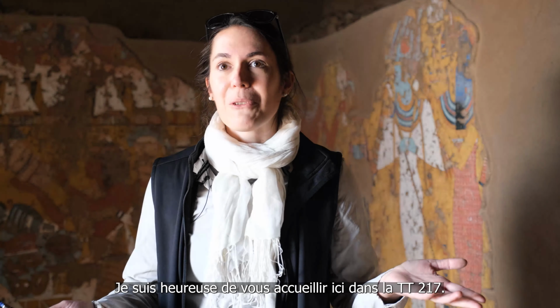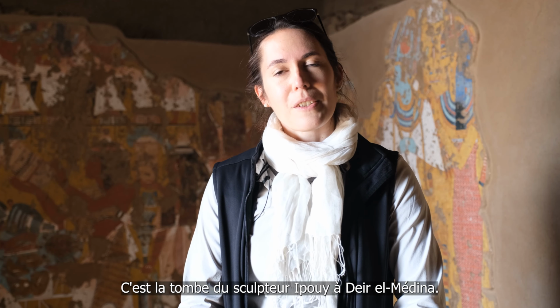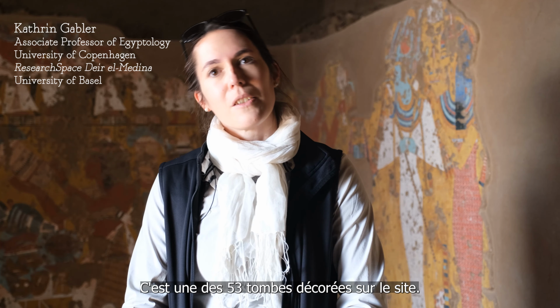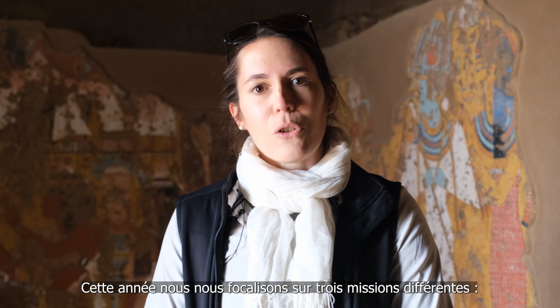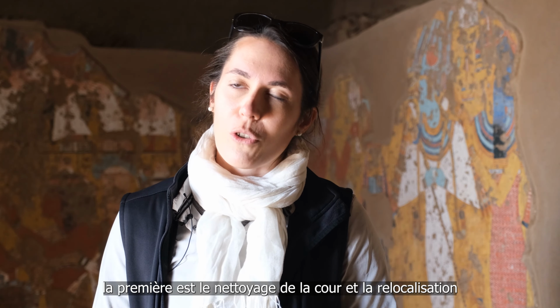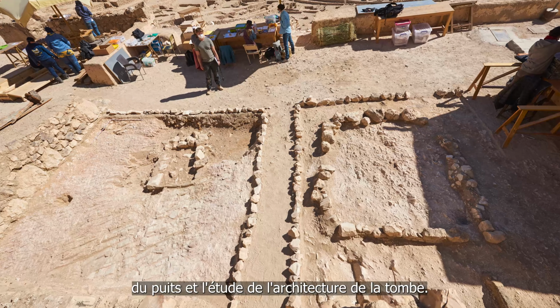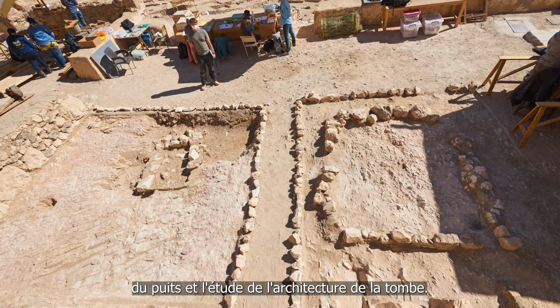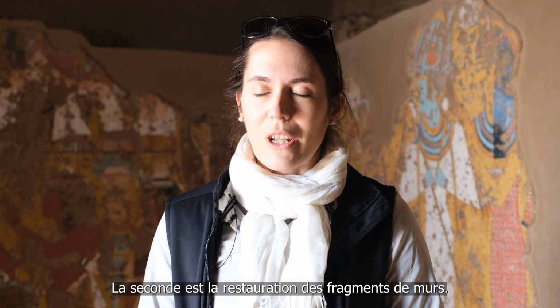I'm happy to welcome you here in TT217. That's the tomb of the sculptor Ipuy in el-Medina, and it's one of the 53 decorated tombs on site. In this season we focused on 3 different aspects. One was the cleaning of the courtyard and relocation of the shaft of the entire architecture of the tomb. The second in this season is the work on our wall fragments.